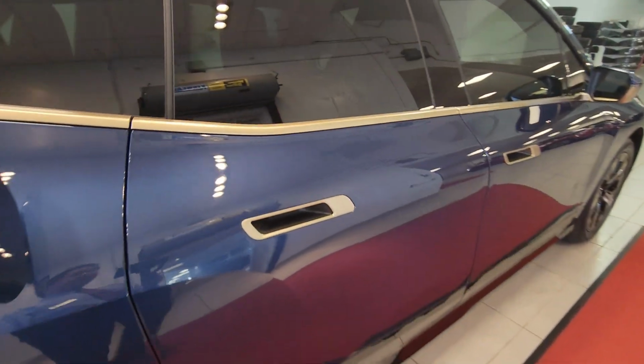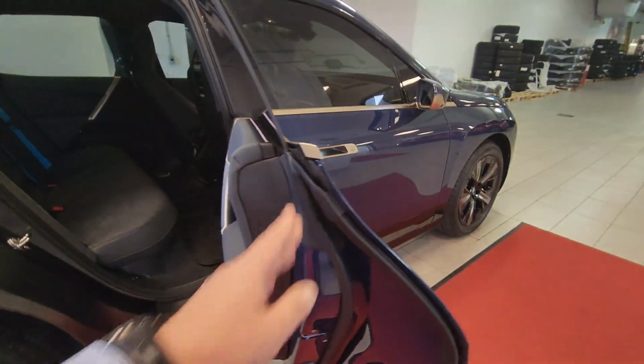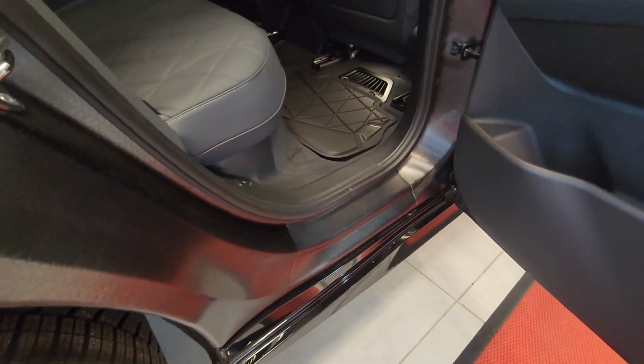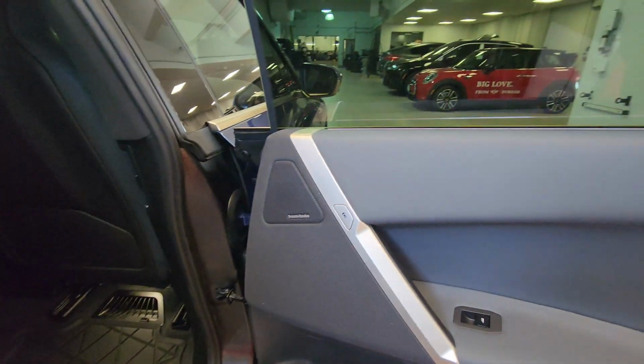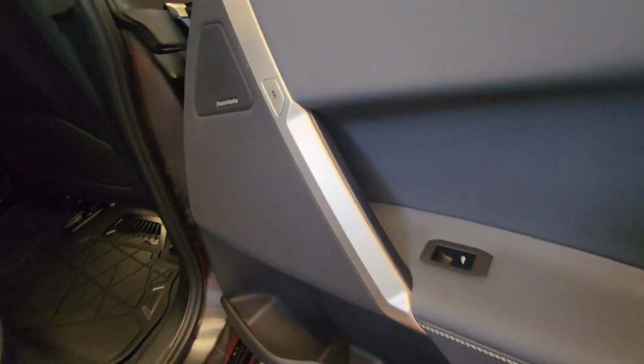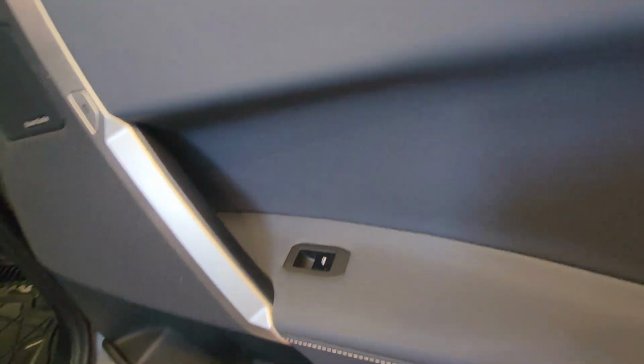Now let me just open up the rear door here. And when I have that open, you can see a lot of that carbon fiber reinforced plastic tub that's going all the way around the vehicle. And we do have a Harman Kardon sound system in here. Some of the gold accents also transfer to the inside of the door. Actuators, window switches, manual release.